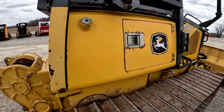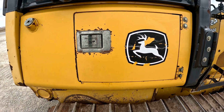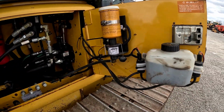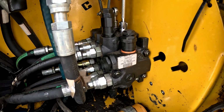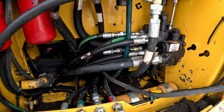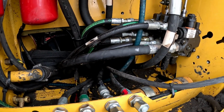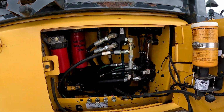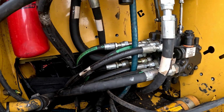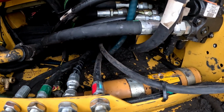Again, looking at the sheet metal on these back corners, just paint flaking just a little bit around the edges. We are talking a, what, 17-year-old dozer now at this point. Inside here, valve, a little bit of dirt and grease in here. I don't see any of these lines that are actually wet. Like I said, as you can see, there's some grease and stuff in here.